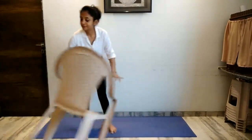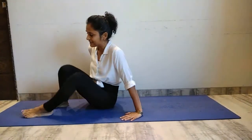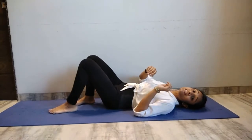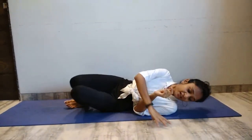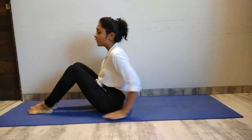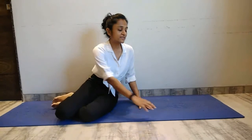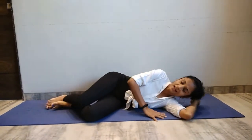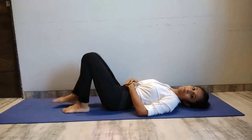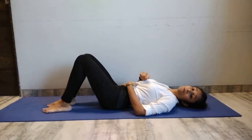Alright, moving on to our lying down exercise. I will just put this chair aside. What most of us don't realize is we would lie down straight on our spine in this manner. Now I would say this is what you will not do. So the correct way of lying down is, in case you are sitting on your bed or on your sofa, you would first turn to a side. If you're sitting like this, you will turn to one side, take support of one hand, make a pillow of one hand, lie down on your side first and then slowly turn on your back. This is the correct way of lying down from the sitting posture.